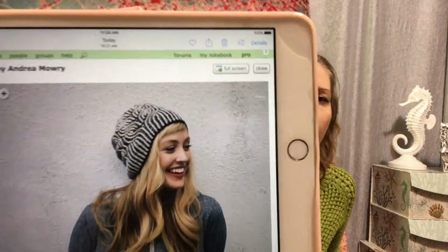So that's why sock head hat is so appealing to me, but I really fear that I would get so bored just knitting it, because it is just straight stockinette forever. So that's why this one is so appealing.